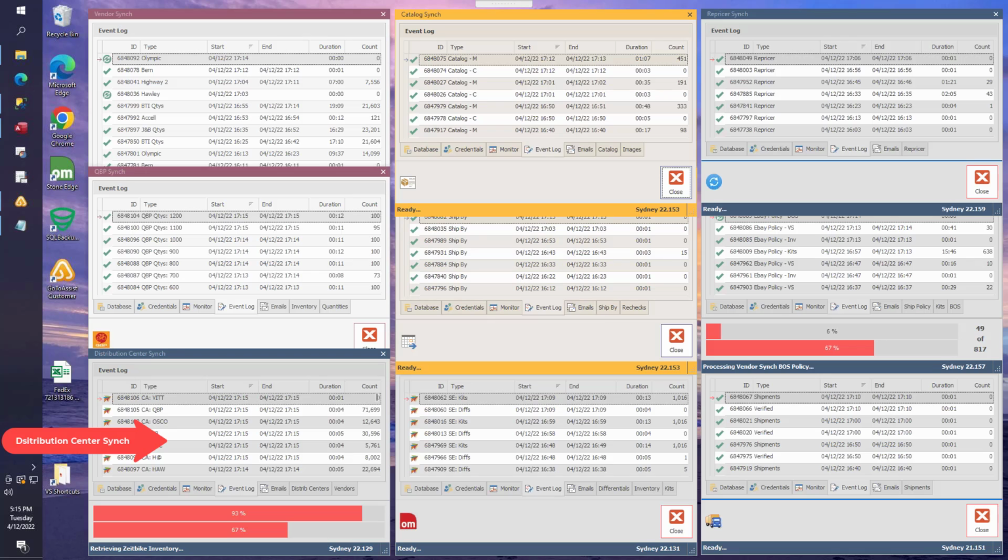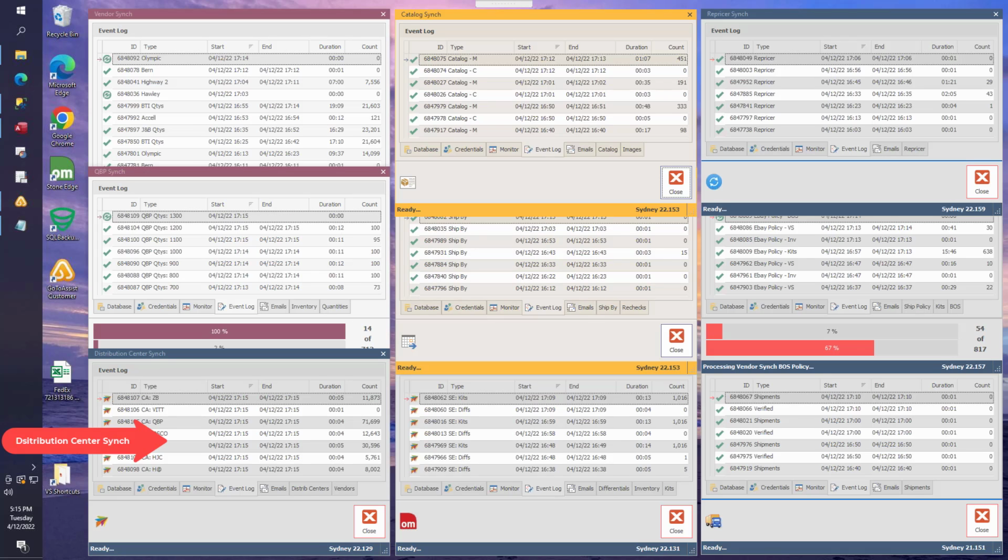Basically what it boils down to is that all of the quantities that we download from the vendor syncs, to include QBP, is packaged up and sent to ChannelAdvisor every 30 minutes, so that the latest, greatest quantities on hand for all the products are pushed out and maintained on the marketplaces.